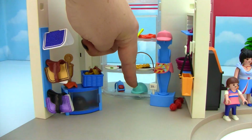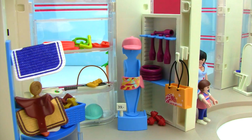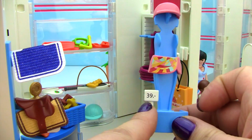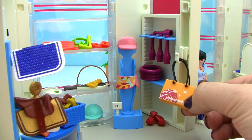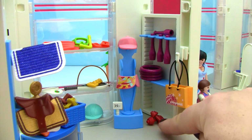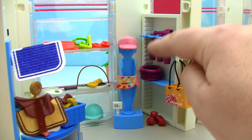And then on our lower shelf we have another hat and a little backpack. On the other side of the store we have a mannequin displaying one of the outfits that can be purchased, and it looks like our outfit is $39. We have a super cute little Playmobil bag here that can be taken off, and purchased items can be given to customers.